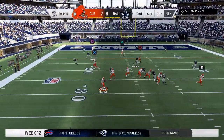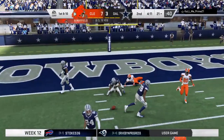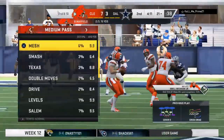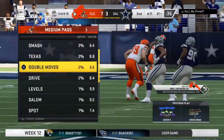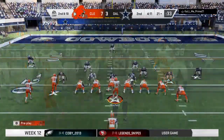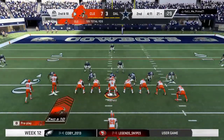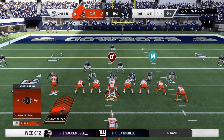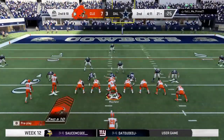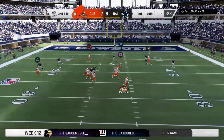On 1st and 10, Mayfield. And this will be incomplete. Physical play on the football there, and it's 2nd down. I know at times people think we use it too often, but you've got to be able to throw guys open. And when you read zone, you've got to stick it in there before your receiver gets to the next guy in the zone. Otherwise, you bring him into the play. And that's precisely what allowed that defense to disrupt the pass.